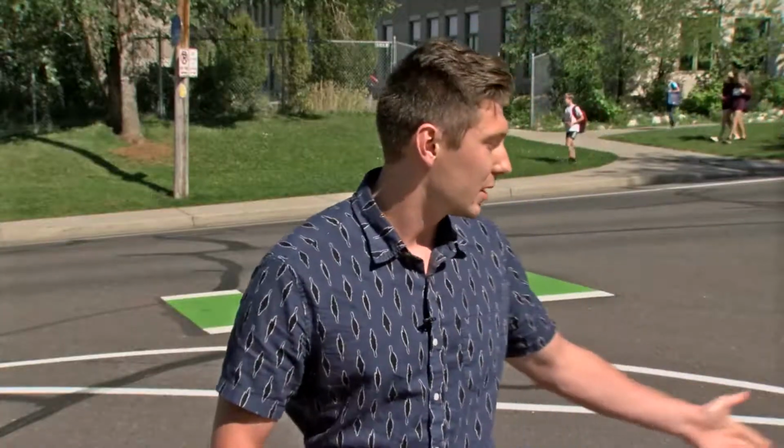We have these painted bulb outs that I'm standing in front of, and those are designed to sort of bulb out the sidewalk and to decrease the turning radius of cars so that the cars turn slower around the painted bulb outs, and actually it shortens the crossing distance too for pedestrians.